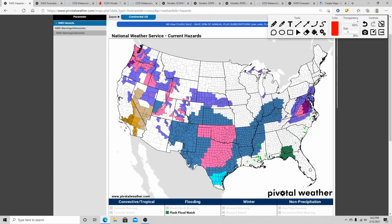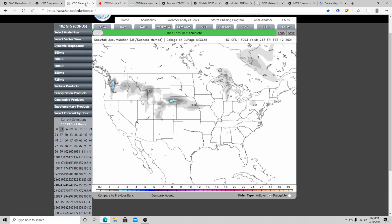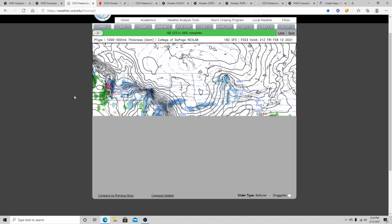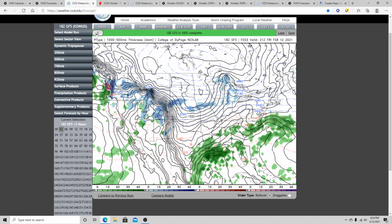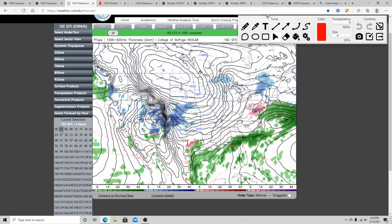Let's go on and get into the models with this. We're going to take a look at the GFS, and we'll go to precip type. The storm system will begin by Sunday morning. Your system is right back here. You can see it's moved to the south. It pretty much has a track something like this. This is going to be something like a 4 or 5 day event.